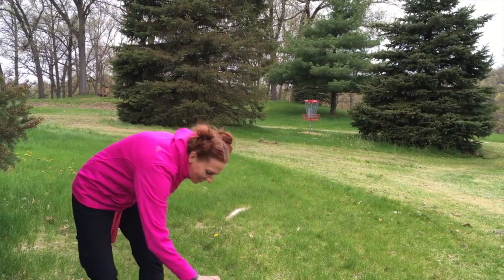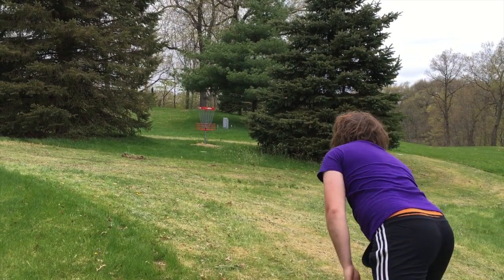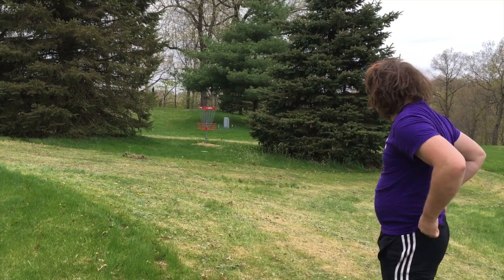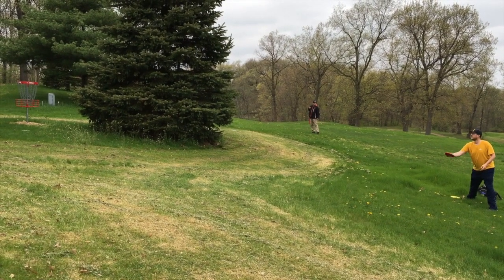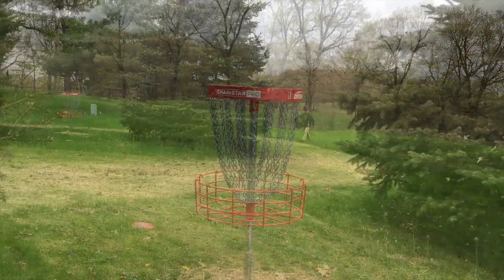Oh. Lisa pitching up there, just a touch short. So behind it, it looks like it's a path. It's actually just where he mowed. There's like no OB that I know of on this hole anywhere, right? Yeah, no OB here. If you find OB, you need to just give up your discs, because you're throwing to the wrong place.